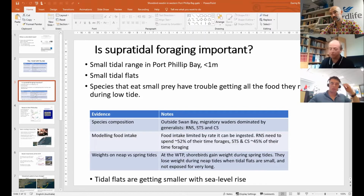On a spring tide, when the gravitational pull of the moon and the sun are working together, you get big high tides, you get very low tides. The tidal flats are exposed for a long time at low tides, and there's a broad area exposed. In spring tides, we would think shorebirds would do better at feeding on the tidal flats. And when you actually look at their weights from the Western treatment plant, you find that those 3 small sandpipers actually gain weight during spring tides. But during neap tides, when the tidal flats are small and they're not exposed for very long, our shorebirds actually lose weight. And this happens in neap tides, and it can happen at other times too.